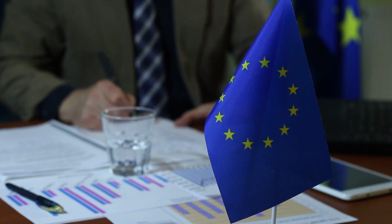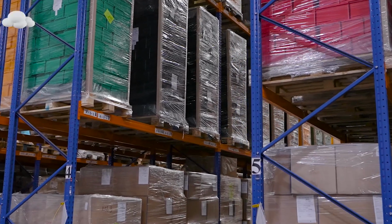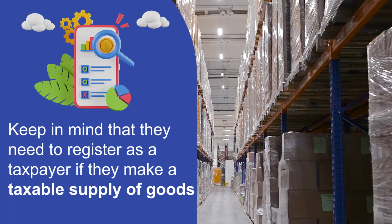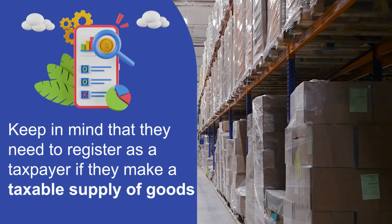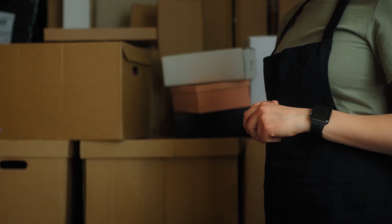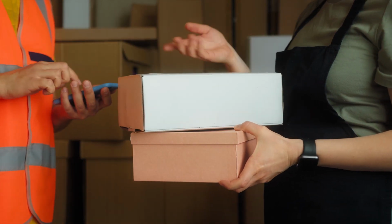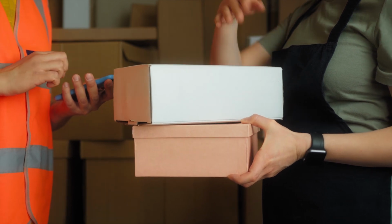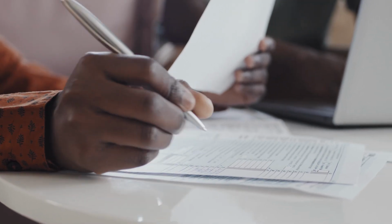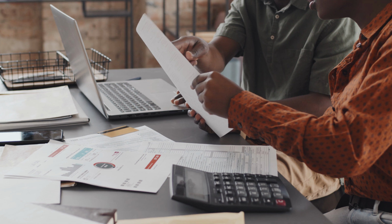that abolished country-specific limits. While there is no registration threshold for foreign companies, keep in mind that they need to register as a taxpayer if they make a taxable supply of goods. This registration obligation won't apply if the VAT is to be declared and paid by the recipient instead. If you are confused about whether you are required to be identified for VAT as a non-established person, know that the Czech Republic accepts voluntary registration. Once you have your unique identifier, you must collect tax from taxable transactions and remit the amount to the authorities.